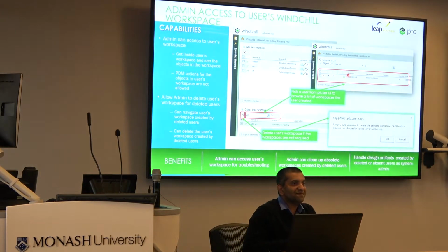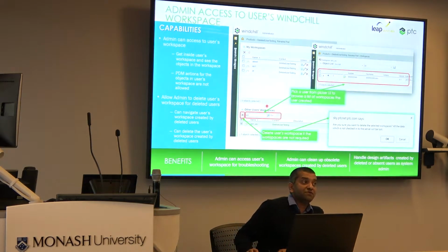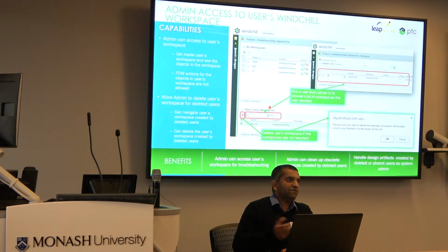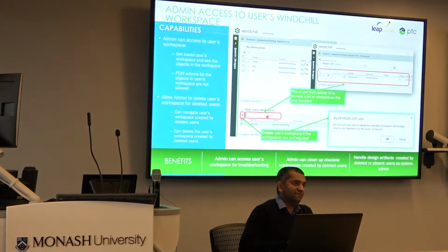Kashyap, you got a question? Can the upload be done, or can it only be a check-in? The upload can be done. The administrator gets all the workspace options. So you can upload even if their computer is not available? Yes, because what we are looking at here is the server-side workspace. So it's only the server-side workspace. That is correct. Even if, for example, you already checked out and somebody needs to check that in, previously there was no option to check it in.